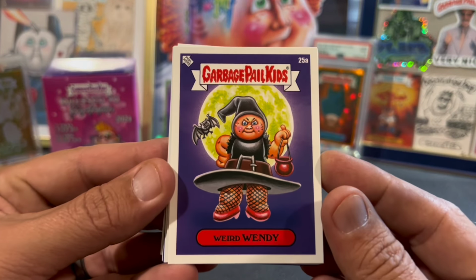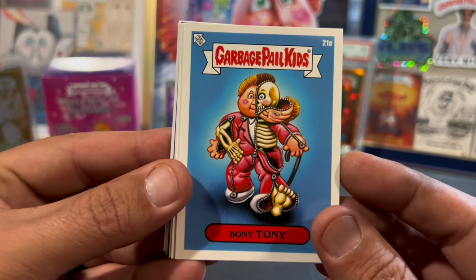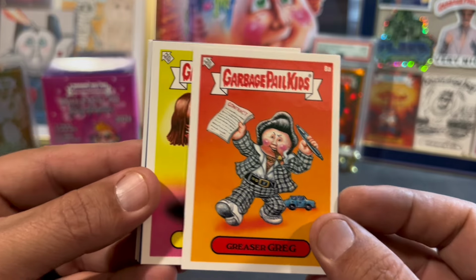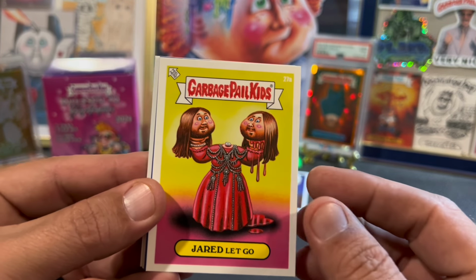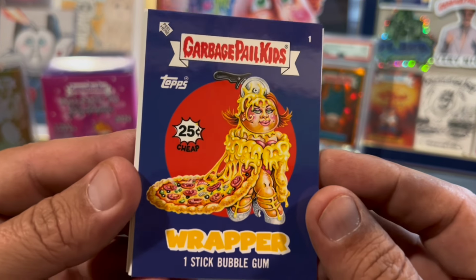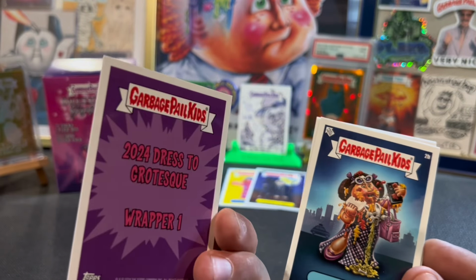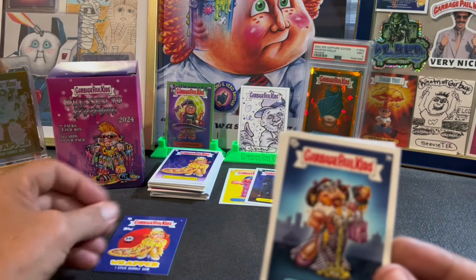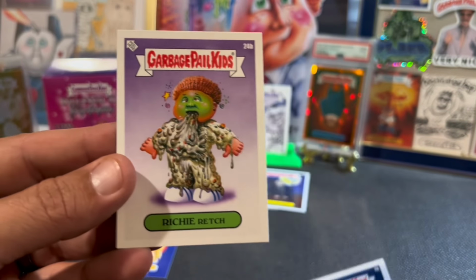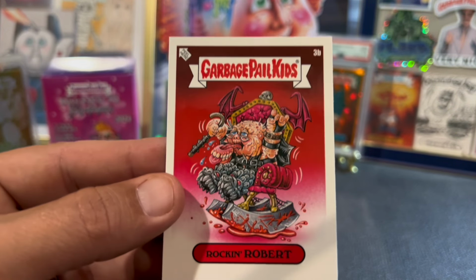Okay, let's see. We got Weird Wendy. Nice. Bony Tony. Greaser Greg. Jared Let Go. All right, the Mozzarella Ella. That's the wrapper. Dope, dude. Wrapper number one. Yes, Jelly Kelly. I'm glad I got her. Richie Wretch. And last but not least, Rockin' Robert.